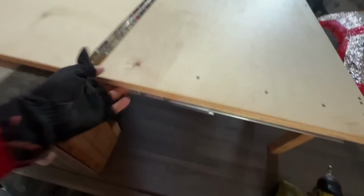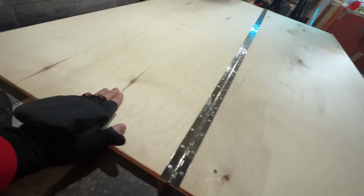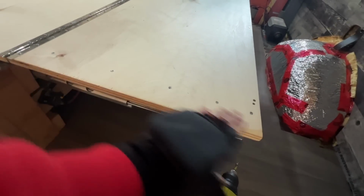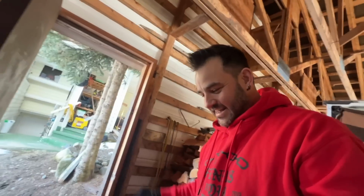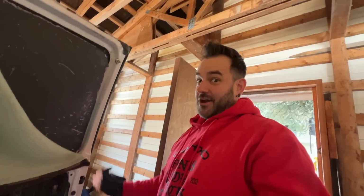Maybe when I get all these here. Okay, let's take the piano hinge off first, because that will free up this board. It's just this one that has all of the bracing. Oh man. Okay. Time lapse it. There's a lot of screws in this little piano hinge.